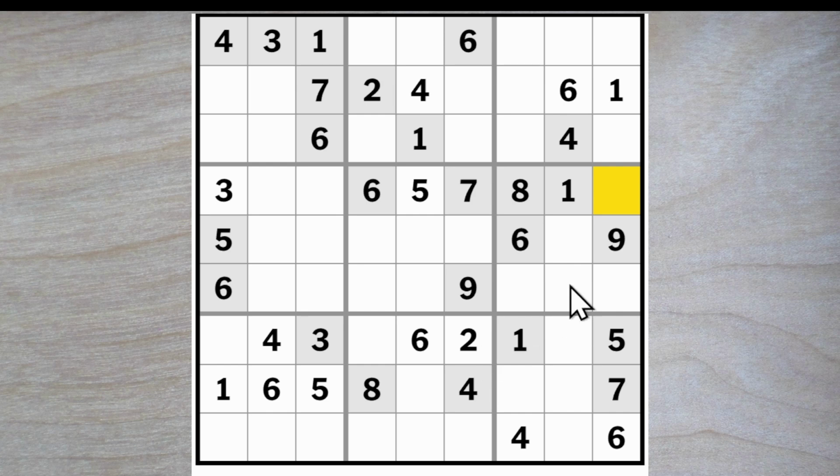But I think I'm seeing something in the center column. It's a little vague, so let me try to explain. We have a 7 and a 9 blocking here. So a 7 and a 9 must go in 2 of these squares. We also have a 3 going in one of these 2 squares. So it seems as if we have a 3, 7, 9 for these squares here.